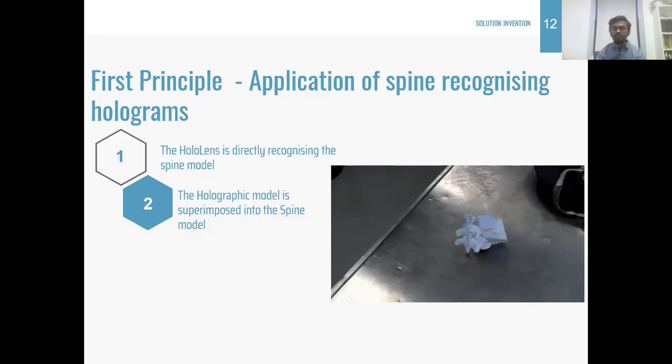So when the HoloLens is directly looking into the spinal functional unit, the 3D model of the spine, it directly recognizes the spine model, and the holographic model is superimposed onto the spine model. Such as here, you will look into the video.